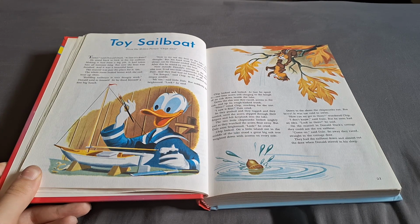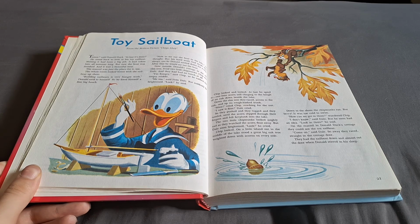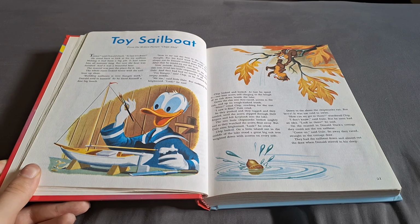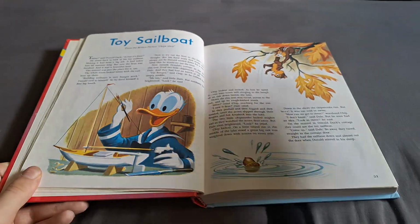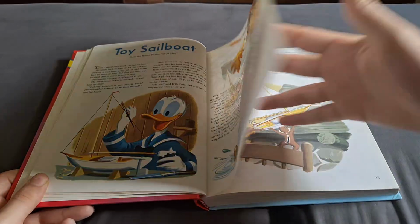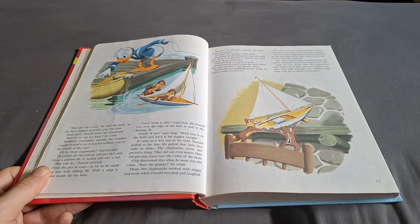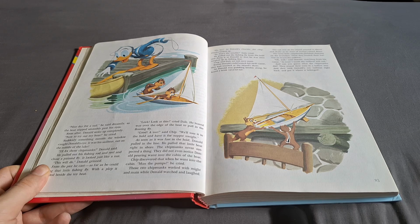"Look in there," he said. On the mantel in Donald Duck's cottage they could see the toy sailboat. "Come on," said Dale. So away they raced, straight in the cottage door. They had the sailboat down and almost at the door when Donald stirred in his sleep. "Nice day for a sail," he said dreamily as the boat slipped smoothly past his eyes.